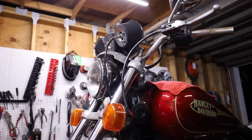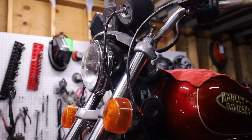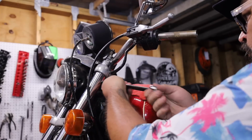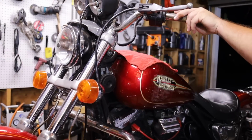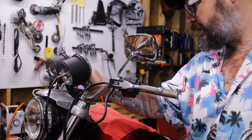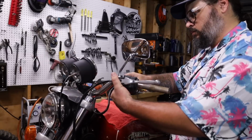First things first, let's go ahead and take care of this handlebar situation. And while we're at it, also take care of the fact that these forks are not sitting where they should be in there. These were a little bit loose, I'll say. All right. Loosen up these controls, get those off, and this should be a really easy swap for risers and new handlebars.